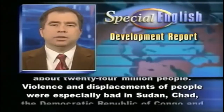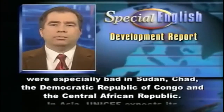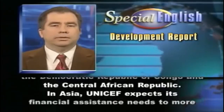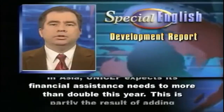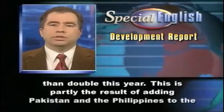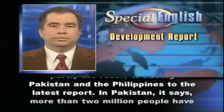Violence and displacements of people were especially bad in Sudan, Chad, the Democratic Republic of Congo, and the Central African Republic. In Asia, UNICEF expects its financial assistance needs to more than double this year. This is partly the result of adding Pakistan and the Philippines to the latest report.